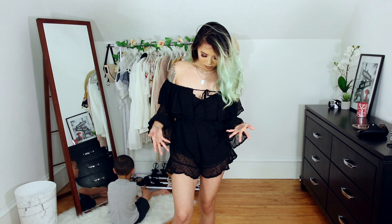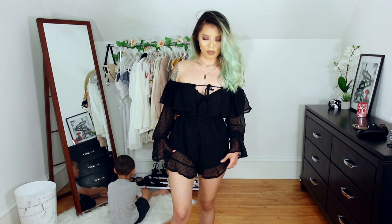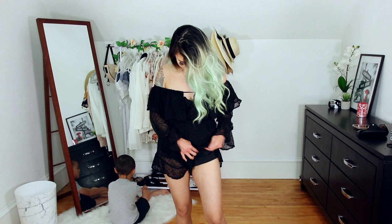Last but not least is another romper. This romper is so cute, you guys. The only thing is that, first of all, I did pick this up in a size extra small. There's something wrong with this romper. I think they probably messed it up in the process of making it, because if you look carefully, this romper is double lined, and on this side, I don't know what went wrong, but this bottom layer is so short. And if you look at this one over here, it's perfect. I think they messed that up. I will probably have to get it tailored, which sucks because I really do like this romper.